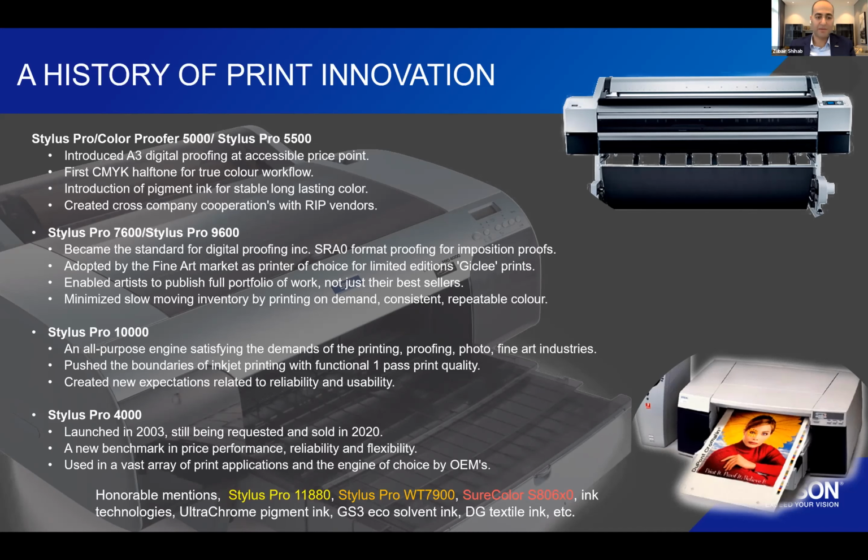And of course, to be honest, an honorable mention is the Stylus Pro 1180, the first 64-inch to cover fine art. The WT is the first pigment white ink machine. And SureColor Signage S8610, which we have in the market, has eco-solvent, very high quality, 9 colors of eco-solvent to cover a very wide color gamut and a lot of applications as well. So this is just a quick look at our history of innovation.